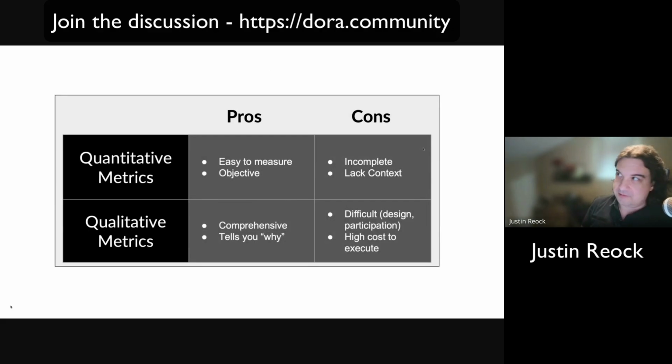Now, they both have their pros and cons, right? Quantitative metrics are very easy to measure these days, especially if you have a decent platform engineering effort. It's not hard to gather some of these metrics, and they're objective, right? There's not an emotional component. There's not a bias. It's just the systems saying what the systems are doing. But as I mentioned, they are incomplete. They don't always have a full context. And so on their own, they don't always tell you things that are really actionable that can help you drive decision making.